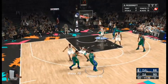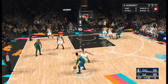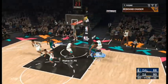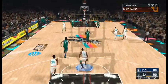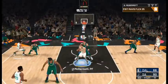Here's Burke. Walker covering. Now here's Brunson. Porzingis for 3. Rebound San Antonio. Young's got his 7th rebound here tonight. And they're up considerably because of their efforts on the glass.